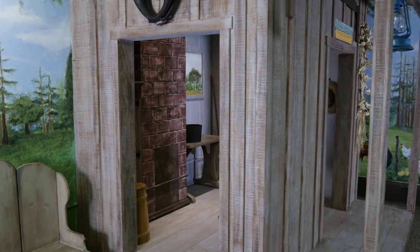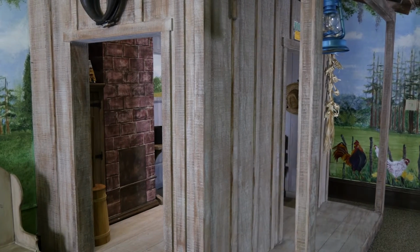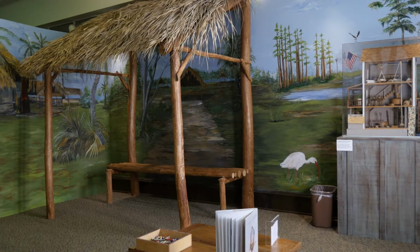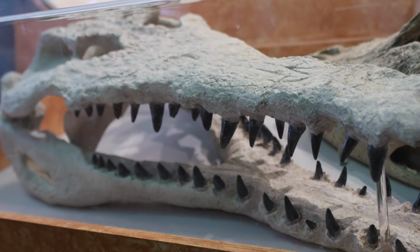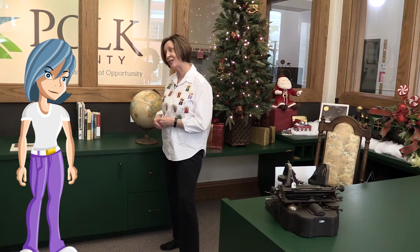And we have a very special place. The Children's Discovery Center is a great way for young people to come learn about Polk County. We have some exhibits in there that date back many, many years and feature artifacts and prehistoric animals and bones. And we even have a video of an archaeological dig that occurred very close to here.